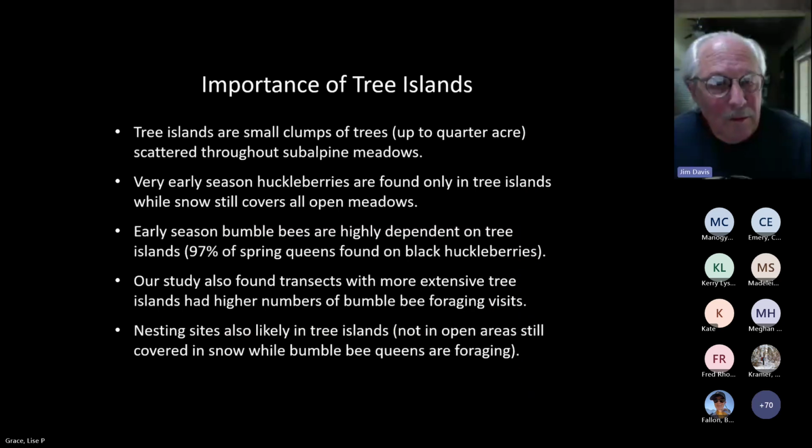So why are tree islands important? Well, they're basically small clumps of trees, up to a quarter-acre in size. I'm particularly familiar with the subalpine meadows in the North Cascades. I really haven't spent that much time in Rainier, so I don't know if they're comparable, but they're a really dominant feature in the North Cascades. And very early season huckleberries are found only in tree islands, while snow still covers all the rest of the meadows.